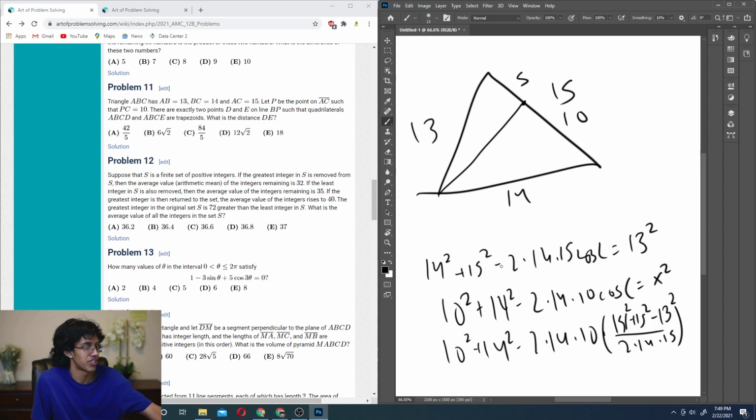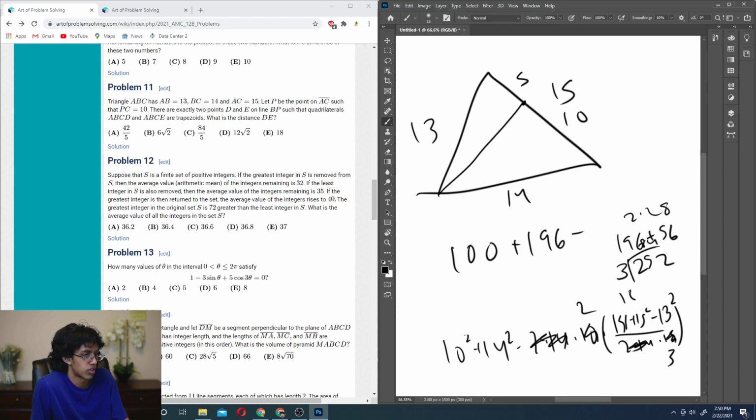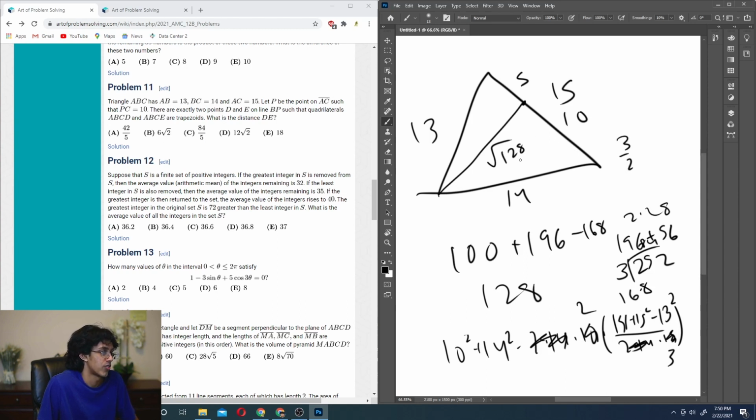Hooray, okay. Now we just simplify this nonsense and we should be good. 100 plus 196 minus, this cancels out, that cancels out, this becomes a 2, that becomes a 3, and 14, 15, 13. Can we simplify anything easily? Well, difference of squares will give you 2 times 28, so you get 196 plus 56, which is 252, divided by 3 gives you 84, so we get minus 168, and this will be a difference of 128. So this is just root 128, and we want to take 3 halves of that. Divide by 4, you get root 32, 3 root 32, which is the same thing as 12 root 2, which is D.